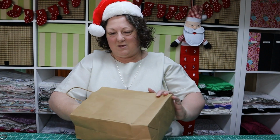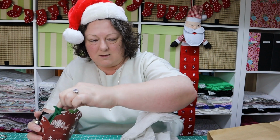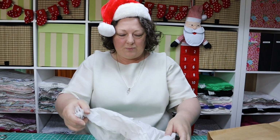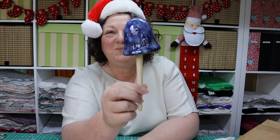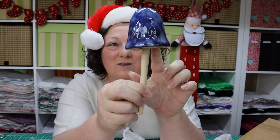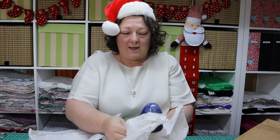Now, this is absolutely beautiful. Oops, I've forgotten to put that little piece of chain in there. I better do that because I'll be looking for that later on. So, we have a little mushroom. How cute is that? And it's on a little spring, and you pop that in a pot plant and it just sits in there. How gorgeous is that? That is the sweetest thing. I think that's so pretty. So that will be going in a pot plant.